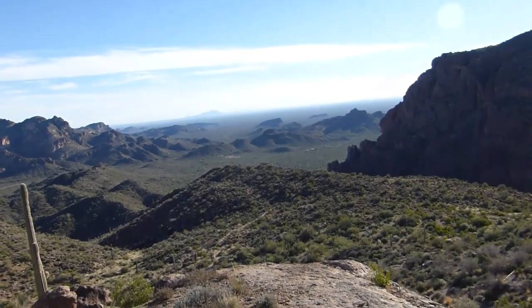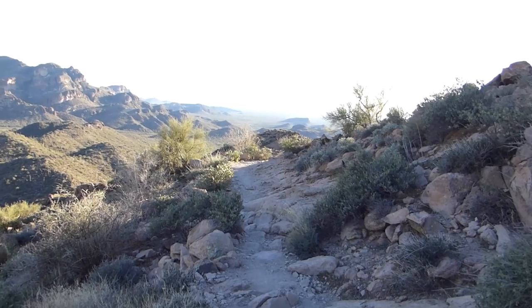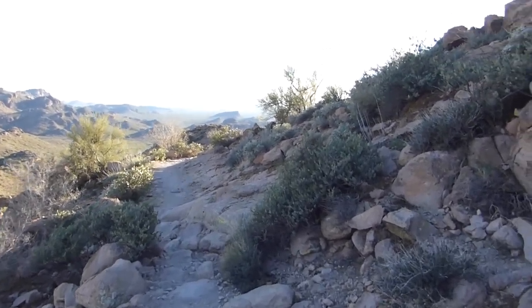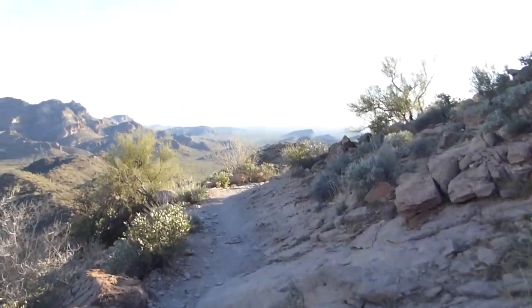Parking lot is that way. So we're hooked up to Bluff Springs Trail, and we're just heading back to the Peralta Trailhead parking lot. So this will be the last section.